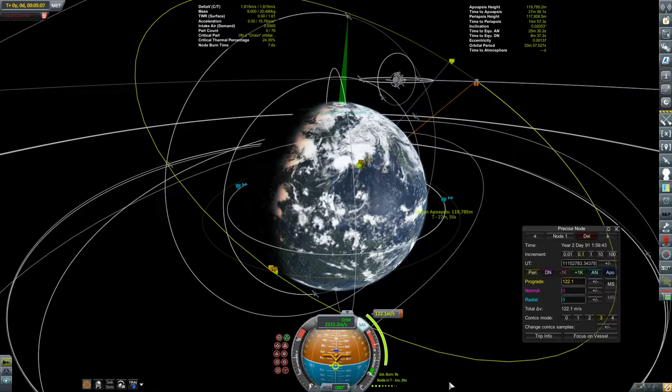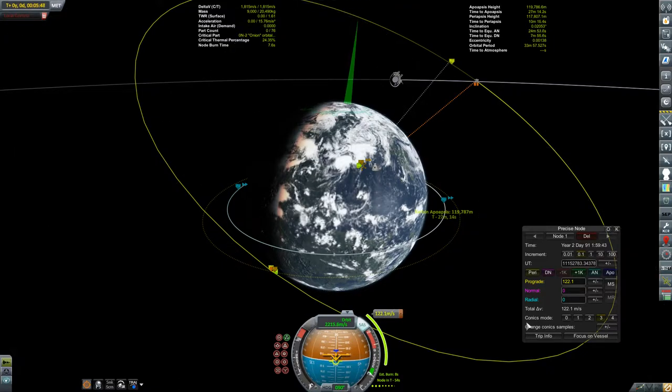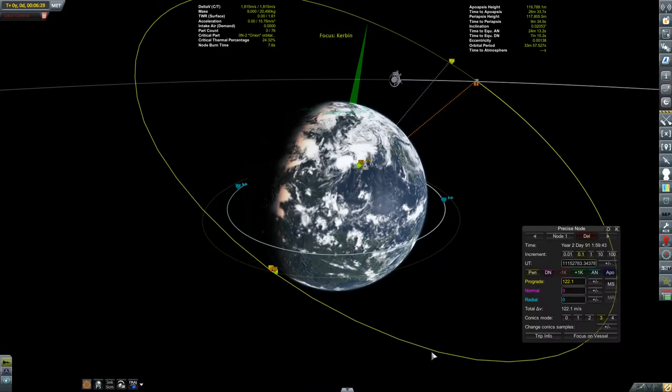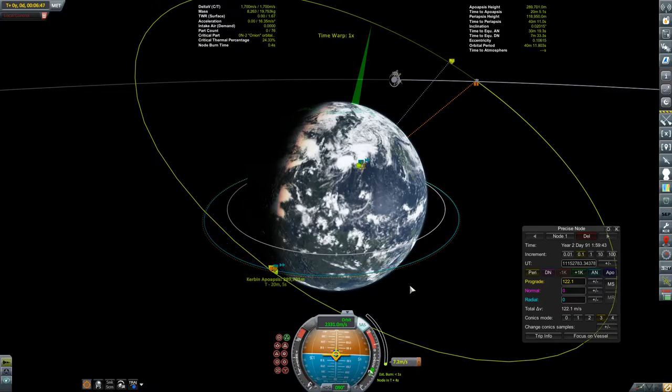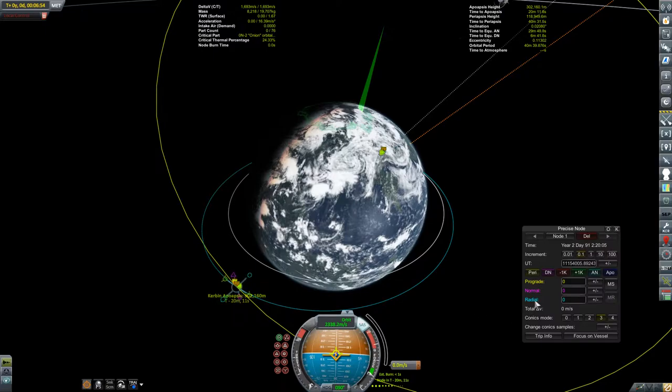But anyway, in order to pull off this rendezvous, I want to do as much of my burning, particularly the prograde retrograde portions of my burns, close to Kerbin, where I can take advantage of the Oberth effect. So my first job is going to be to push up the apoapsis of my current orbit so that it is as high as the periapsis of my target orbit. Here is the location where I'm going to be aiming to have my rendezvous. I'm not worrying about inclination right now. It would be too expensive to make that change here. I want to make that change way far away from Kerbin.